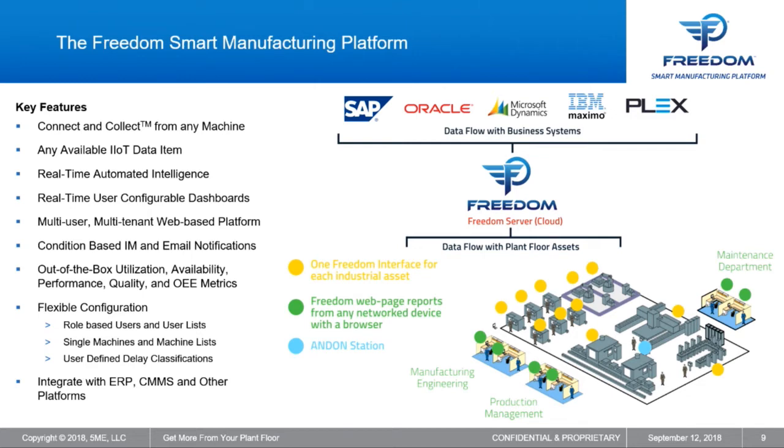We also have the ability to integrate with other platforms. We've integrated with different types of ERP systems, and probably one of the better use cases is to integrate with CMMS platforms. We've done some work with Mr. LaChance, who is sitting here in the audience, with Dude Solutions. I think it's a natural fit when we integrate it with other line of business systems.